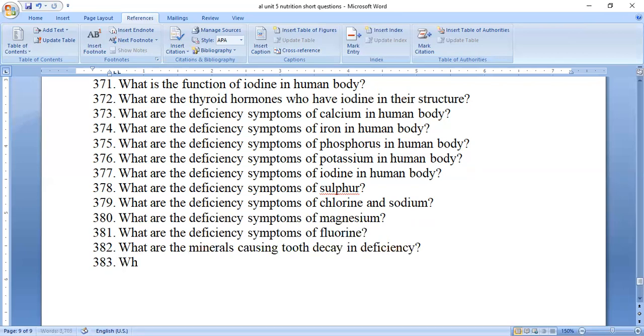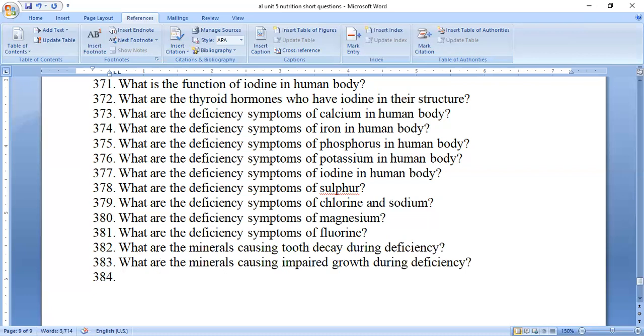Catch another one. What are the minerals causing impaired growth during deficiency? Calcium and sulfur. Anything else that we can join like that? No similar ones.